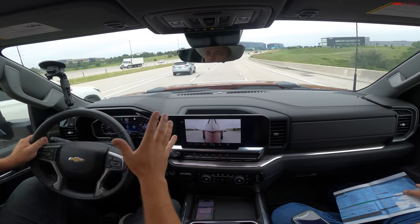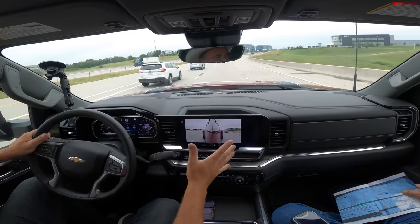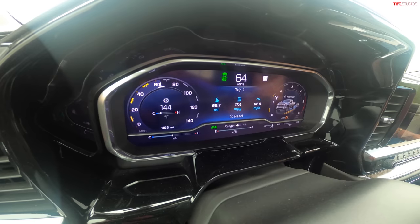And I think the rear axle ratio is not as important as it once was. Yeah, it's a lot of gears, 10 gears. You have a lot of options in gearing. So that's what you have.